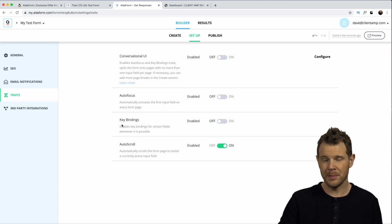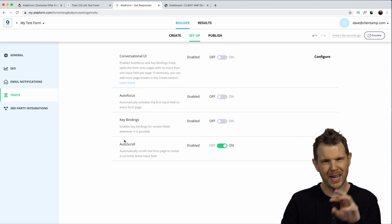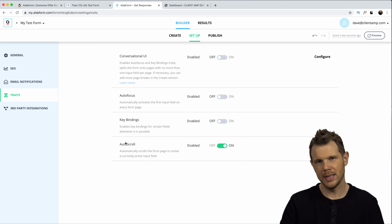You can also turn on something called key bindings, which are essentially those keyboard shortcuts. So you get the notifications above the buttons, what to do to progress without using your mouse. And there is also auto scroll, which will always keep the form kind of centered in the middle of the page if it's a really long form.